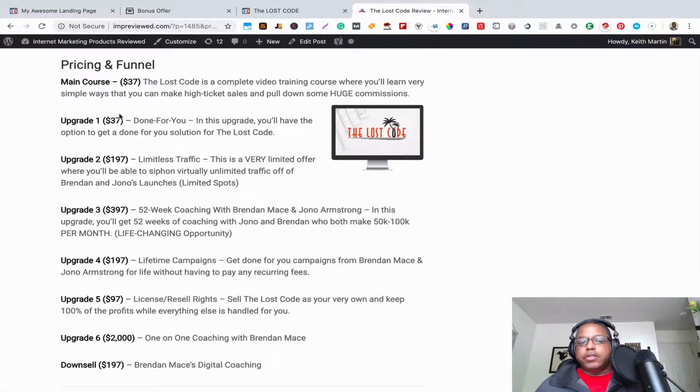Now, $37 in the big scheme of things is not that much money, and if you can afford it, I would definitely pick it up. Now, you don't have to. You can actually do it yourself because they're going to show you how to do everything that they're training you. But if you just want to expedite things and start making money sooner, this is definitely something that I would pick up if I were you.